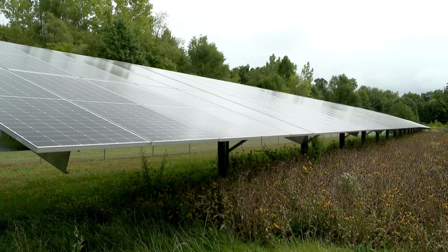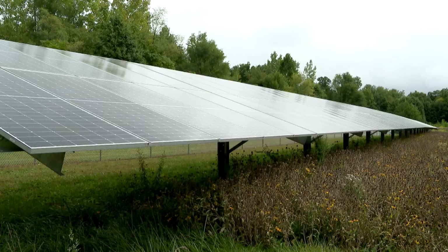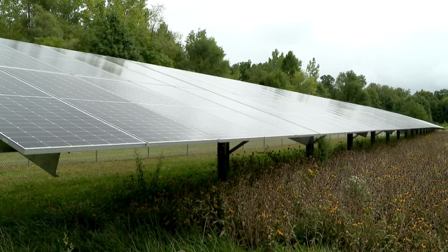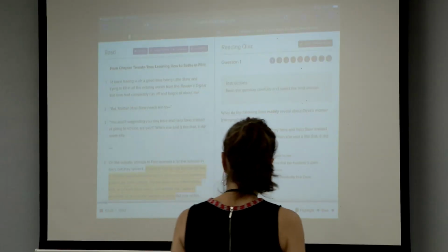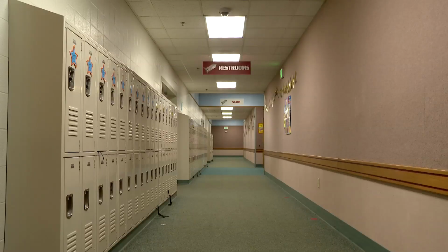District leaders in Plymouth say it is still too early to know exactly how much money the district is saving right now. But what you can see is the amount of energy its new solar panels are creating and how it's being used. When the sun is shining, these solar panels are creating energy. A few acres of panels in this field outside of Riverside Intermediate is helping power smart boards, computers, and lights inside.